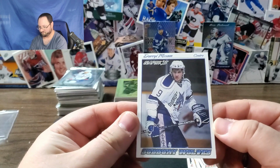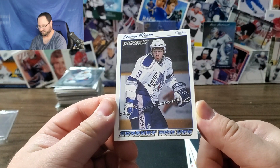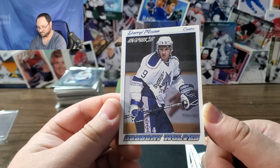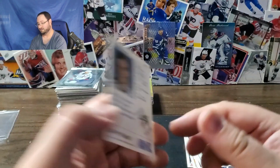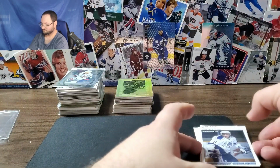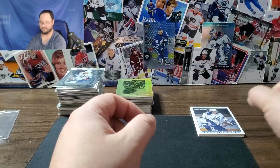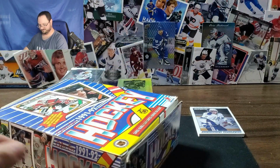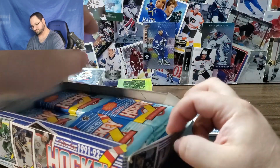Great. And from my hometown of Sudbury, the Sudbury Wolves. Moxham? Is that Mox? Daryl Moxham, that's what it looks like to me. That font is not the best. And there we have those. So nothing super exciting, until we get into these. You guys get all excited every time I go to dip into these.